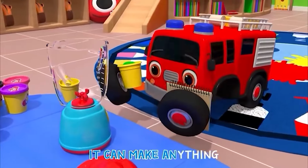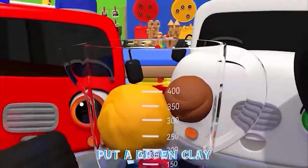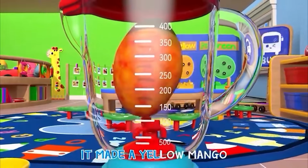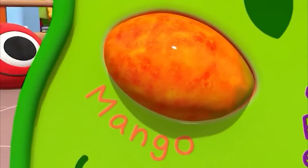There is a magical blender toy. It can make anything. Put a yellow clay. Yellow! Put a brown clay. Brown! Put a green clay. Green! It made a yellow mango! Woohoo! It is a yellow mango!